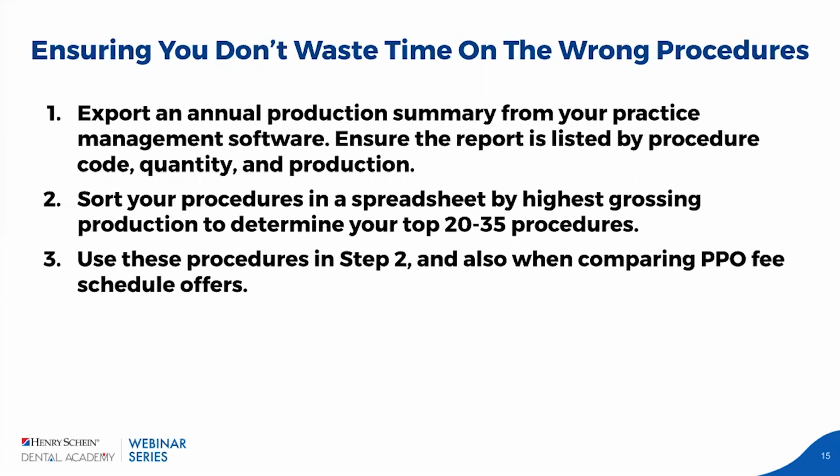Well, you can export what's called an annual production summary from virtually any practice management software, whether you're on Dentrix or anybody else. They all have instructions or support articles on how to export an annual production summary. The most important pieces in that report are a list of the procedures; the second column should show you how many times you performed that procedure in that given 12-month period; and the third column should show you how much revenue or production was generated from that procedure mix.